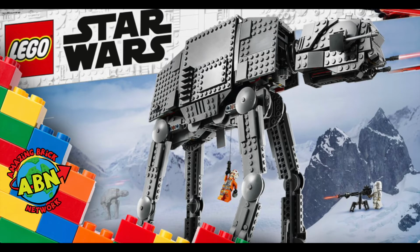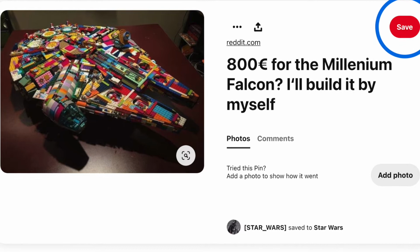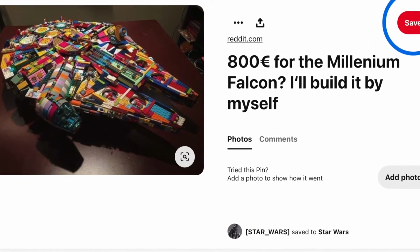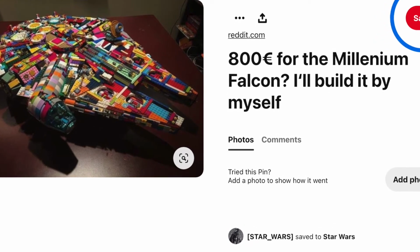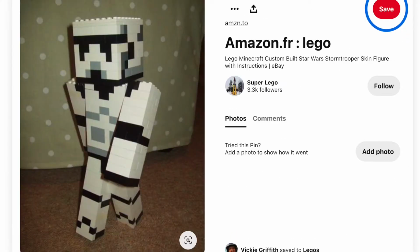Now let's have a look at some Star Wars. I'm a big fan of Star Wars. I like looking at some Star Wars. So we're going to look at Star Wars, okay? Check that out. Just using random bricks, making the Millennium Falcon, like the UCS Millennium Falcon. Utterly crazy, looks gorgeous.